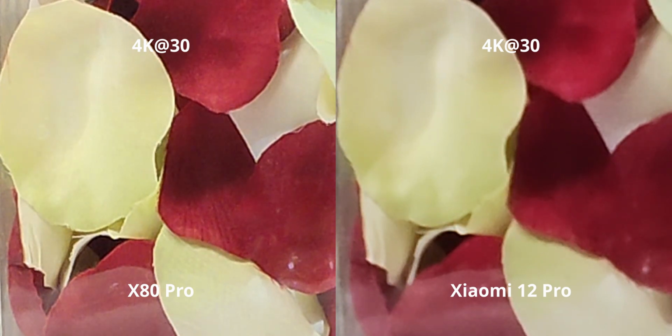Now up next, we have the ultrawide camera, and well, surprisingly, when we zoom in, you'll notice that the X80 Pro is the one that's doing a slightly better job. We have better overall details. Now yes, there is some over sharpening happening as well on the X80 Pro, but compared to the Xiaomi, the overall digital artifacting that we get from noise reduction is very low on the X80. We have some noise, of course, but for the most part, I do think that the X80 is looking slightly better compared to the Xiaomi, for ultrawide at least.